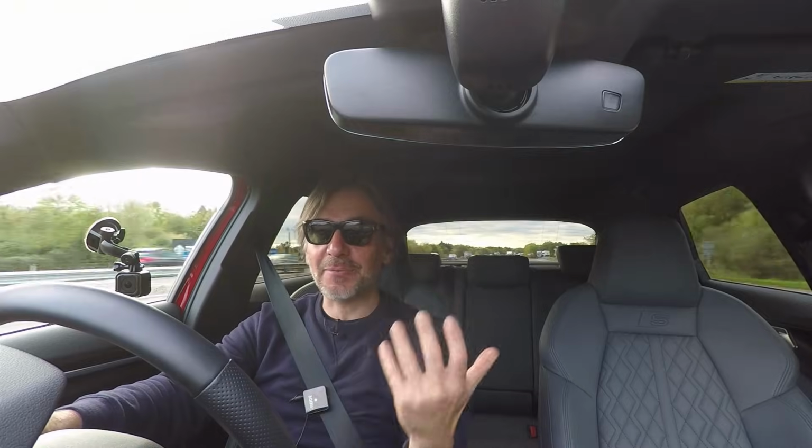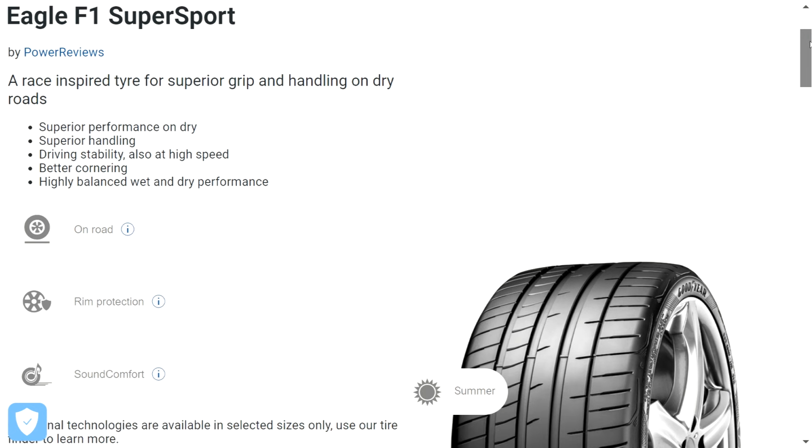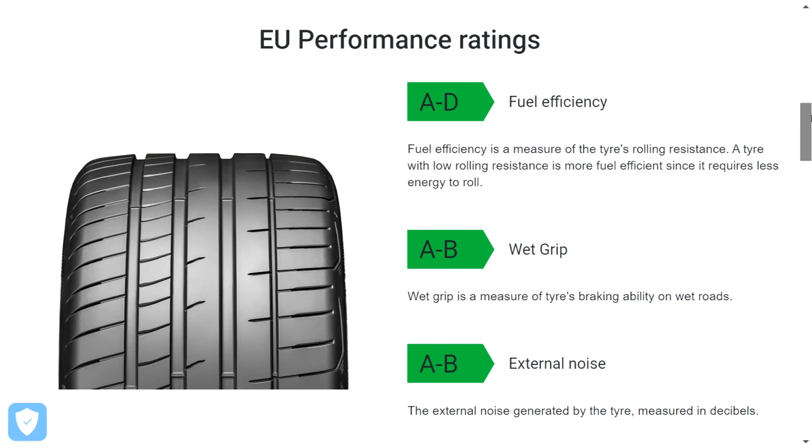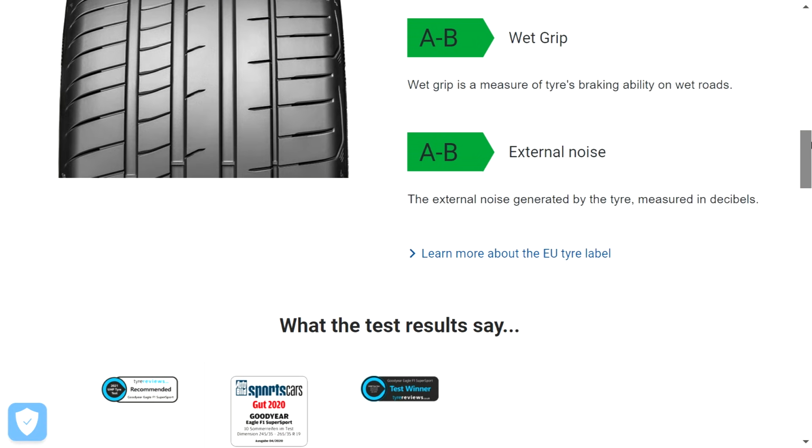I don't think the tyres are to blame, because they're Goodyear Eagle F1 Super Sports, which I've experienced on my Mark 8 Golf GTI Club Sport, and they're not a noisy tyre as the EU noise rating confirmed. So maybe it's a lack of soundproofing. But yeah, it's quite disappointing. I feel like I have to raise my voice to talk to you guys.